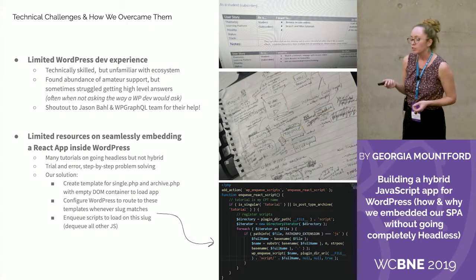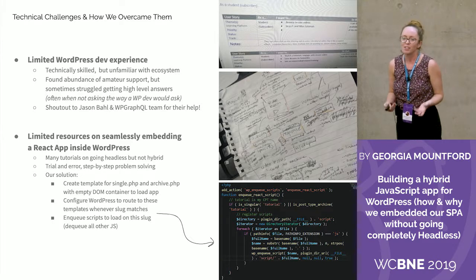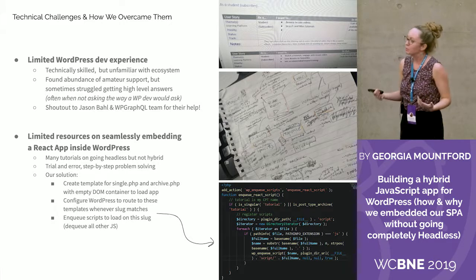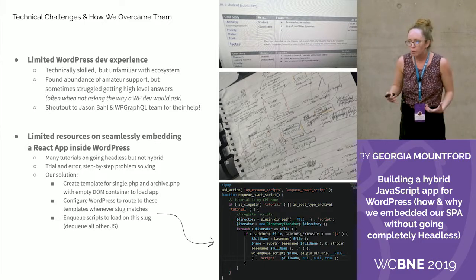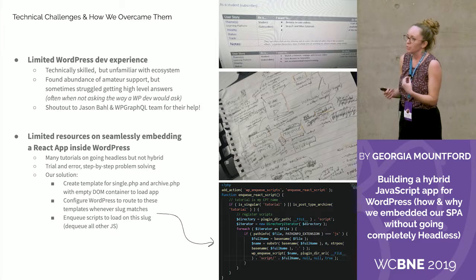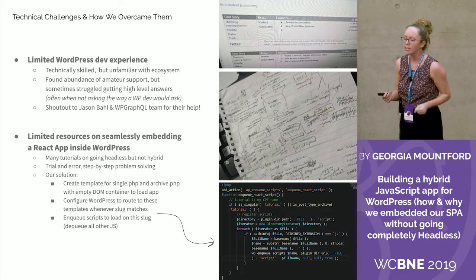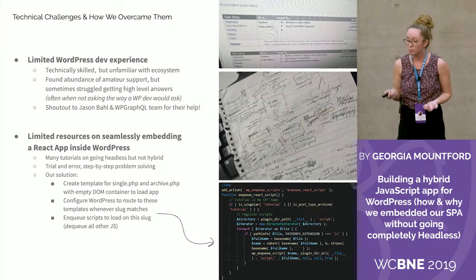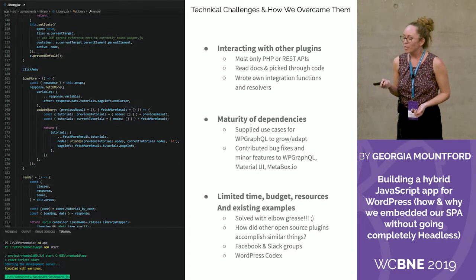We also struggled a little bit with the limited dev experience that we had in WordPress coming into the project, because both my partner and I were trying to run before we could walk, almost. So we were experienced with programming, but we weren't that familiar with the WordPress ecosystem. And we found a lot of support for amateur level WordPress problems. In the end, what we realized was we weren't asking questions the way that a WordPress developer would, and that's why we were struggling to get through that barrier. Eventually, we found a couple of good Slack channels where we got some excellent support from the community. So thank you to Jason Bahl and the WP GraphQL team, because they showed us the light a lot of times.